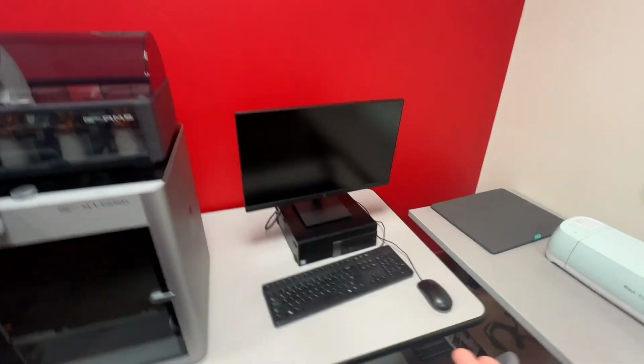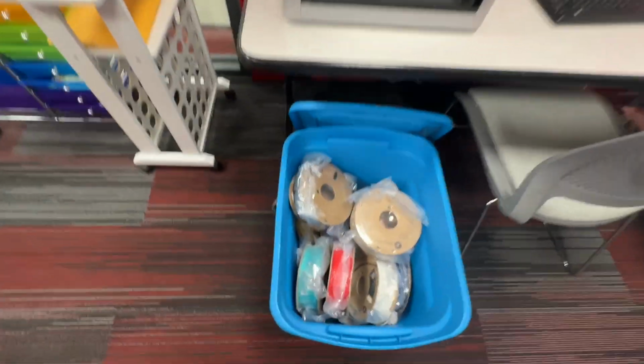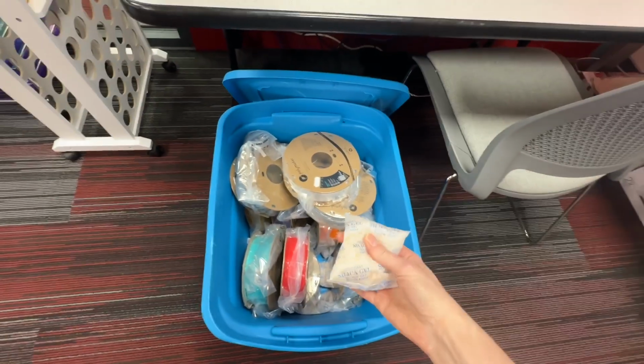Okay, it's hooked up to this computer right here. It got me a nice little computer that also is going to be for the Cricut that we'll talk about in a minute. Here is all the filament that I bought, and I've not opened it yet because I hear that moisture is kind of the biggest problem with this filament. So I've left it in these shrink wrapped packages. And I had a ton of these silica gel packets left over.